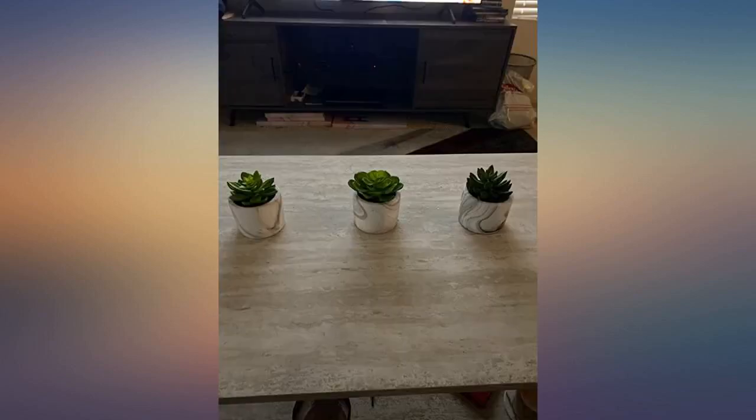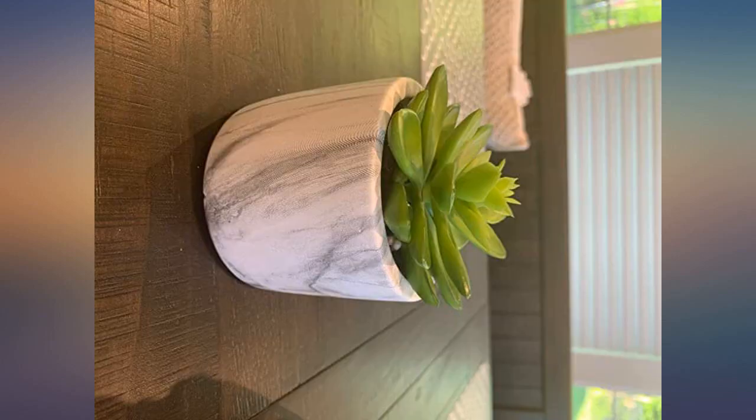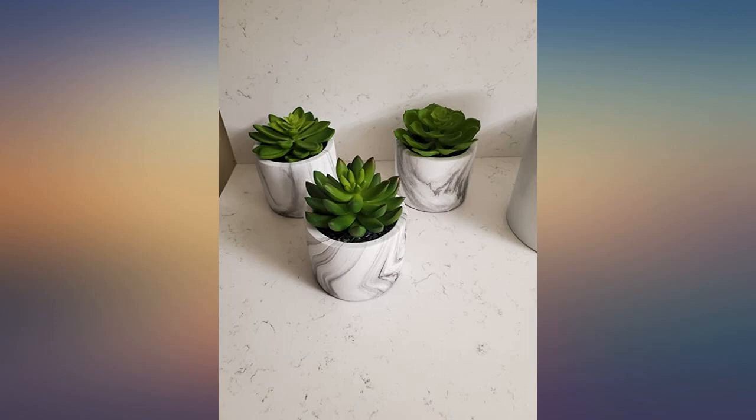Very realistic. Happy with this purchase. Bought this for my Zen desk setup. Wife liked them so much we ordered a second set. They look great and real.